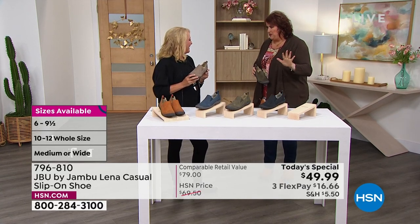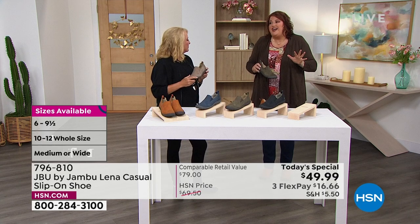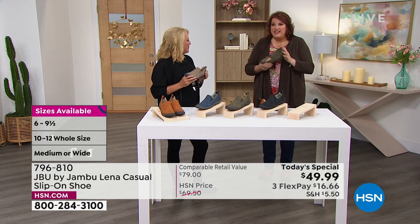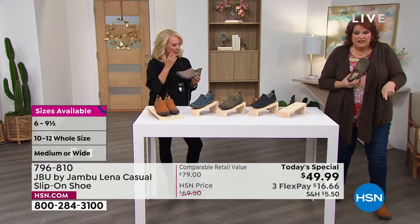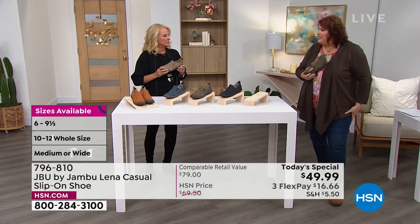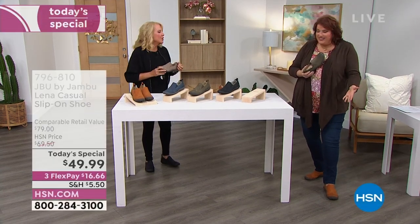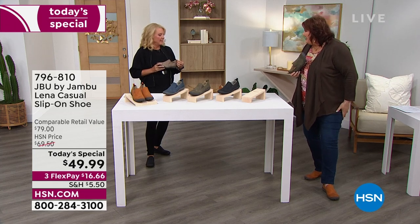But if you have a larger size, can I talk about this for just a second? Sometimes when you have a larger size, you're very conscientious that you don't want your foot to look bigger, right? This is a shoe that really does not make your foot look bigger. I would have never guessed you're an 11. Really? Never would have guessed it. I looked down when you said it and I thought there's no way you're a size 11.